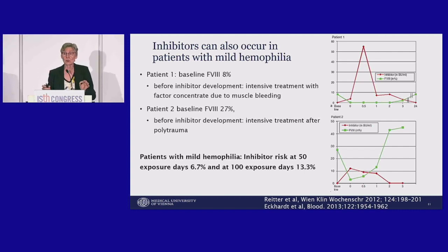Inhibitors can also occur in patients with mild hemophilia, patients that have between mild and moderate hemophilia, so between 2 and 40%. And these are 2 examples that we published in 2012. Patient 1 has a baseline inhibitor of 8%. And these are 2 adult patients, already treated various times before. And he had an intensive treatment due to muscle bleeding.